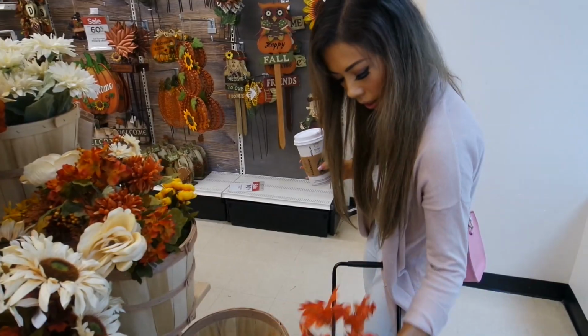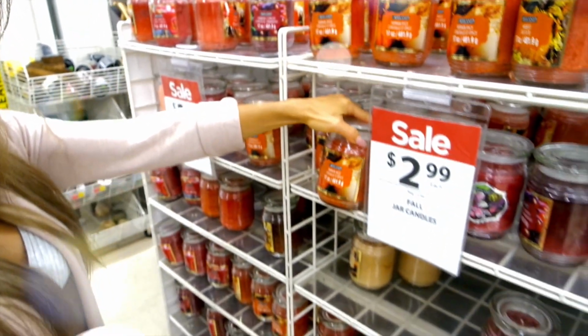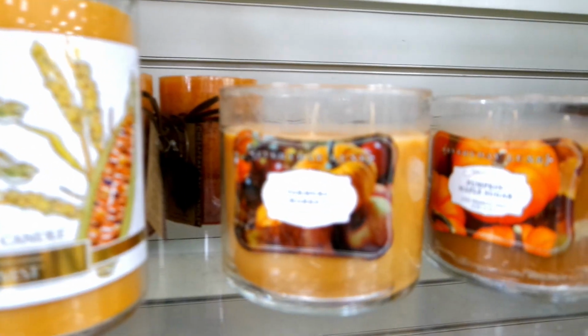And you guys could probably have spotted this one in my backdrop. I already have it in there. And of course, I had to grab some candles. I could not believe they were only $2.99. It blew my mind, so I ended up getting a few of them.